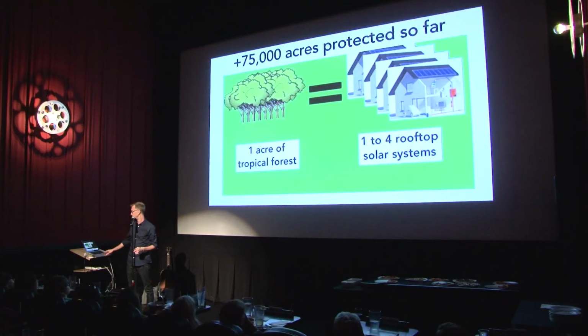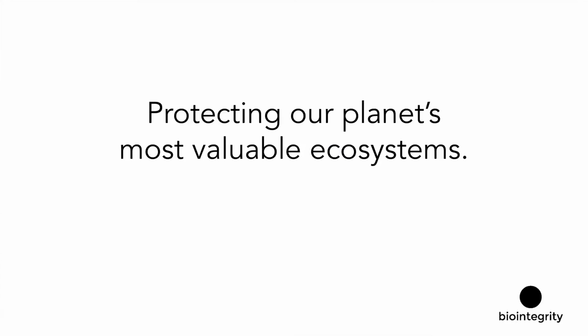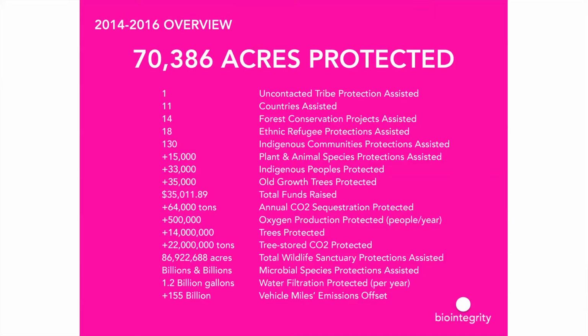But this slide from last month, we had protected a little over 75,000. The amount of carbon that we're reducing on an annual basis by protecting over 75,000 acres of forests is equivalent to over $1 billion worth of rooftop solar, more than all the solar that's in Austin, all by protecting the most valuable ecosystems on our planet. If you have a chance, go to biointegrity.net to get a little more of a feel. And our annual report shows a number of metrics that we're impacting by protecting these ecosystems.